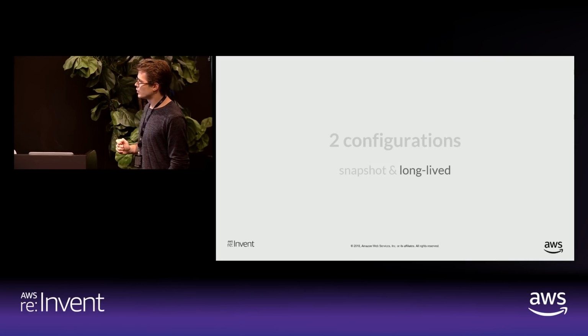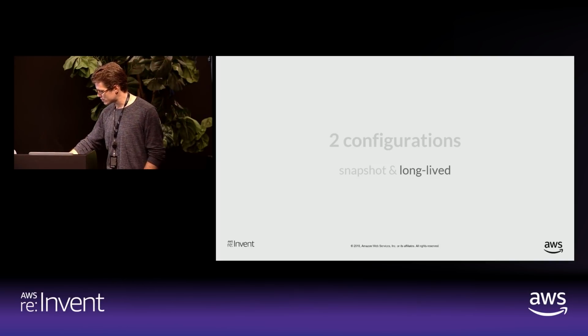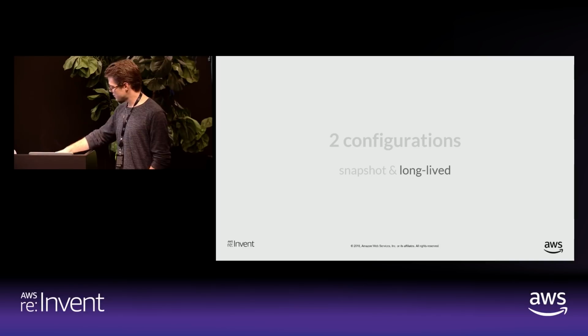Okay, so we've talked about how we produce snapshots regularly and how we're producing this consistent stream of snapshots from these chains. Now I want to talk about consuming these.